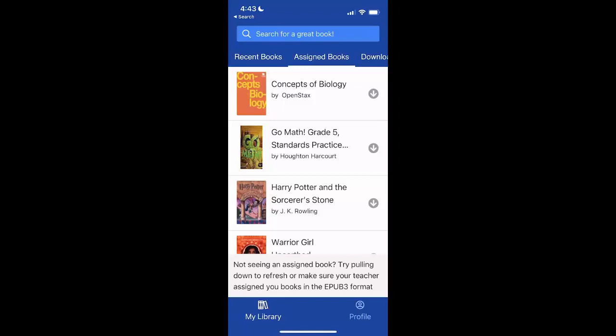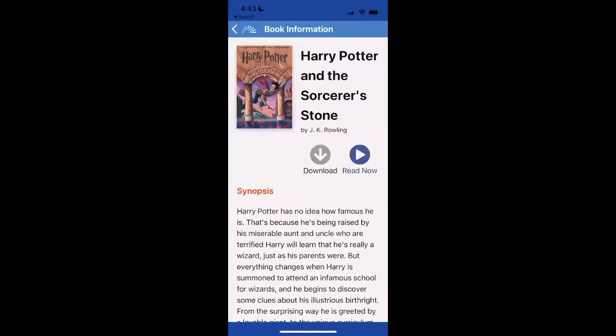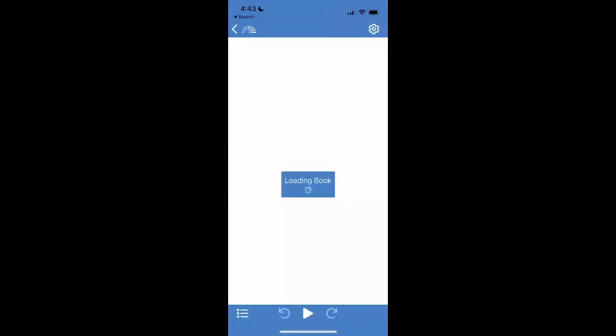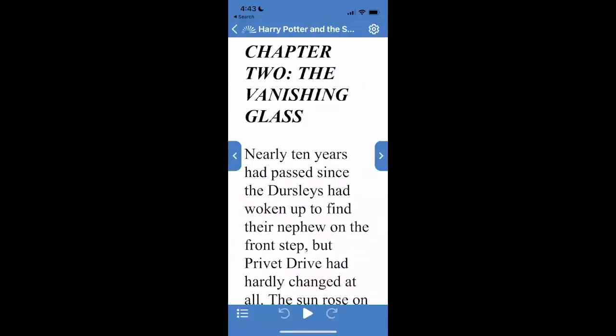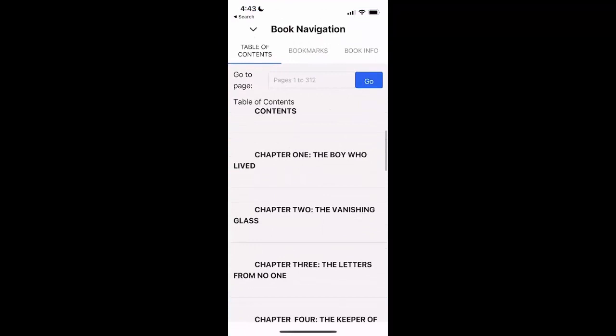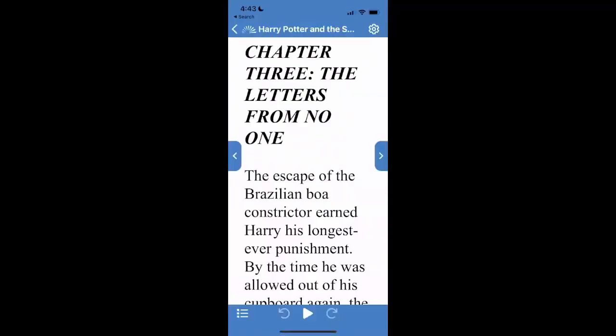They log into their Bookshare account through the app and select the book they wish to read. They select the Read Now button and have options to customize the audio, text, page, and color. They can select the chapter they wish to read and select the Play button.